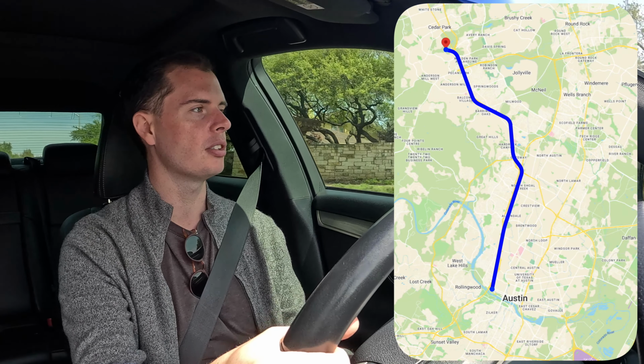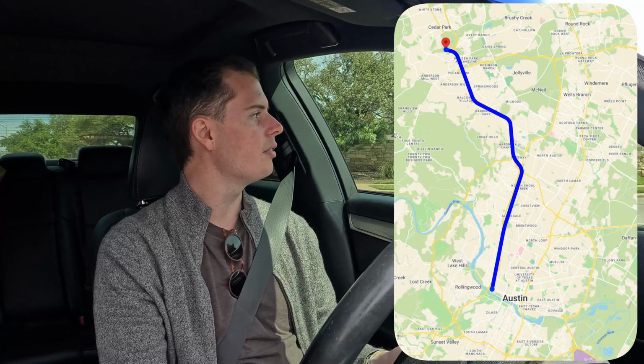And because of the way that we're positioned here, using 620, 2222, 183, there are a couple of different routes in and out. So if you're one that commutes downtown especially, you've got a good range of options here. So that's definitely a perk if you're looking to commute to downtown.